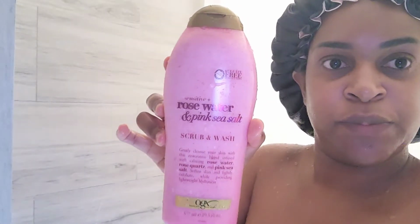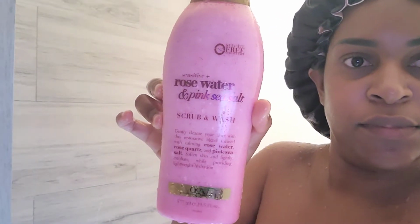Next, I will be using this OGX Rose Water and Pink Salt Scrub and Body Wash. And guys, whoa, when I tell you this Rose Water and Pink Salt Body Wash smells so, so good. I got this from Walmart, so you can check your local Walmart for it. And it lathers so good as well.